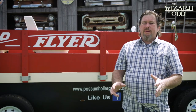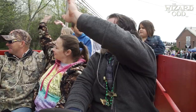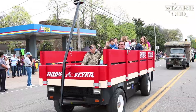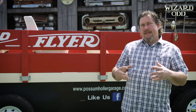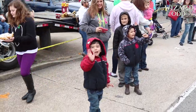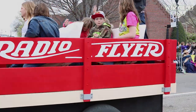When I was 8 years old, I had a Radio Flyer wagon, and it was very special to me. I had a lot of memories with that wagon, and I just want to pass those memories on to the younger generation that's coming up. And that's why I built this wagon, because I want to see the smiles on the kids' faces, and I want to pass some memories on to them. Maybe they'll remember this wagon 20, 30 years from now.